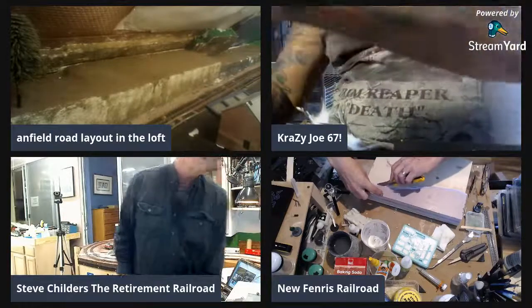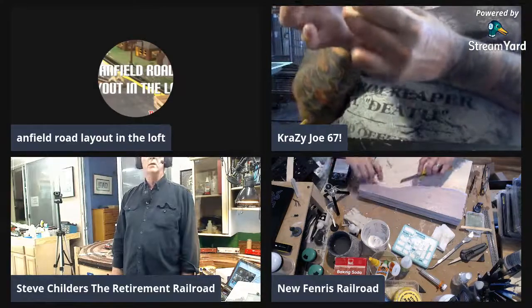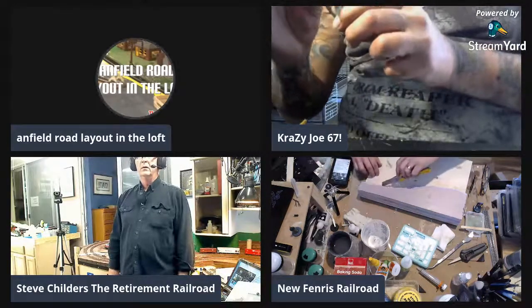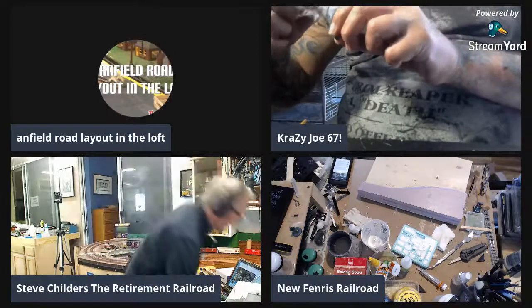Move camera, put camera back in its place. I'm going back to the workbench.